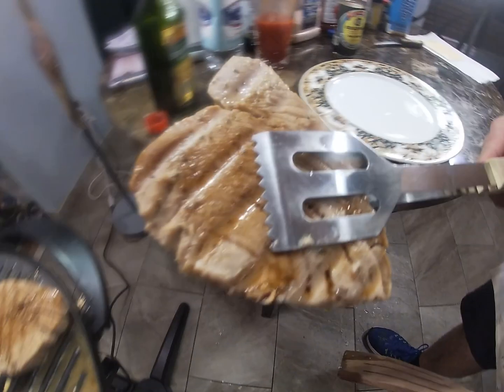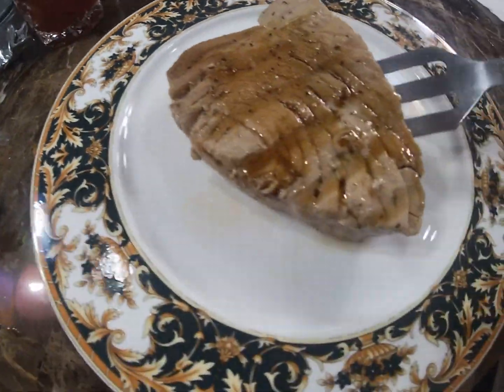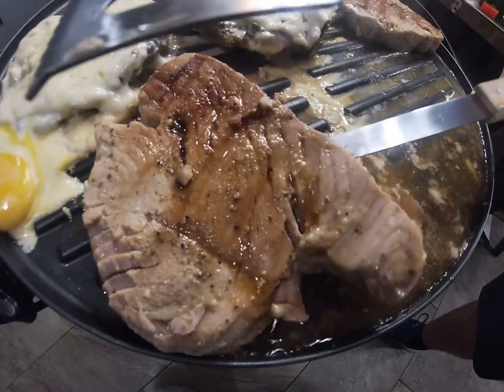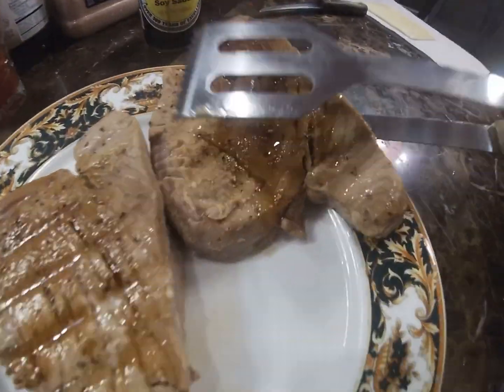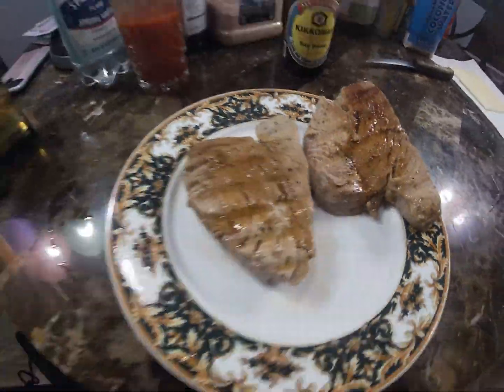We're going to pick up these tuna steaks. Wow. And they're ready to eat. Look at this big tuna steak. Wow. Let's get the next one. Wow. Cooked in soy sauce and lemon pepper, and salt. Yeah. Very nice.